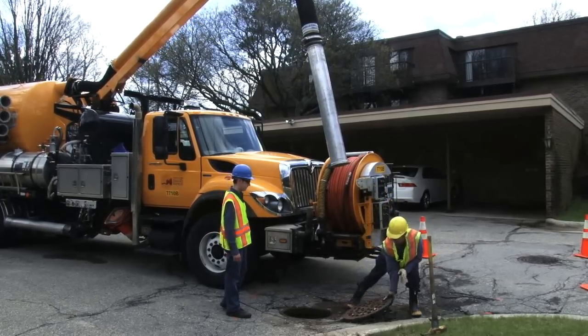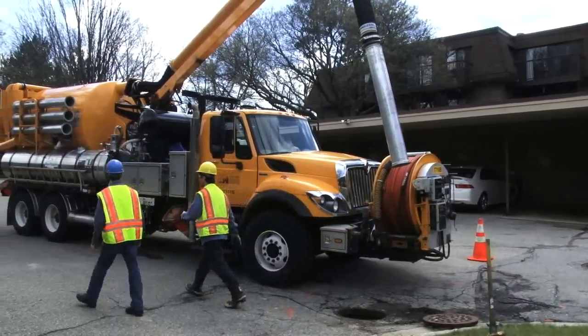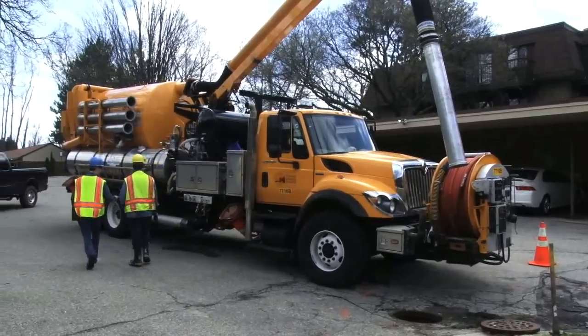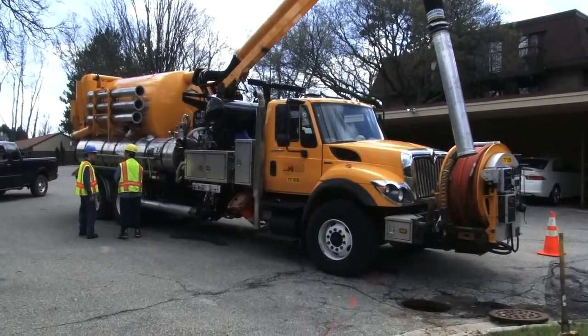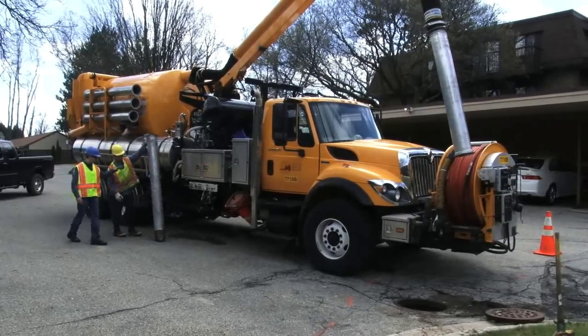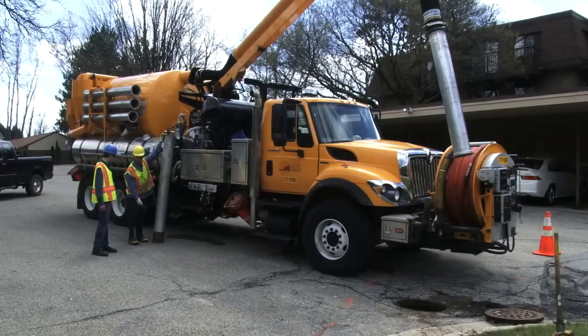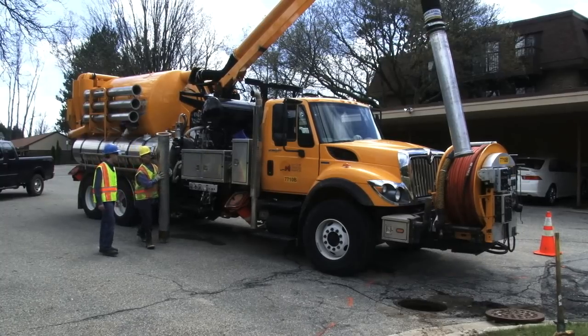Move this out of the way. This is what we call the leader tube, because it always leads down the hole. And it's got the scallop in it so that when it sits on the bottom, it'll still pull stuff in. Correct, because it allows air to come in there, which helps with the vacuum.